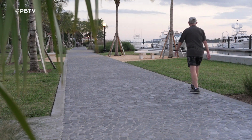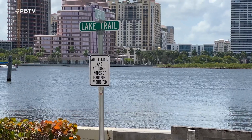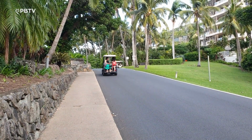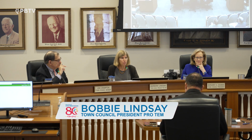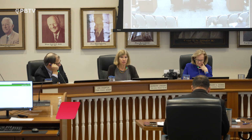Town leaders are reminding residents of an important safety issue that impacts Lake Trail and the town's roadways. Electric and motorized vehicles are not permitted on Lake Trail, and rules are also being broken along the roadways, often by children. Since Christmas, I have received numerous complaints from parents about underage children, say 14 and under, driving fast motorcycle bikes and golf carts illegally.